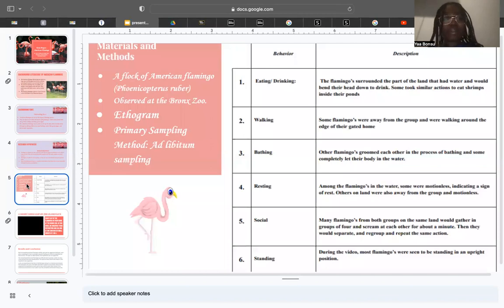Over here describes our materials and methods for this project. A flock of American flamingos in the Bronx Zoo served as our study subjects. Based on their behaviors observed in a 20-minute time period, an ethogram was made. An ethogram is a table of all the different kinds of behaviors and activities observed in an animal. As seen on this figure, our ethogram included the behaviors eating or drinking, walking, bathing, resting, social, and standing.